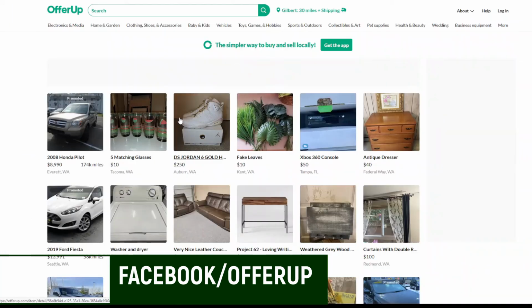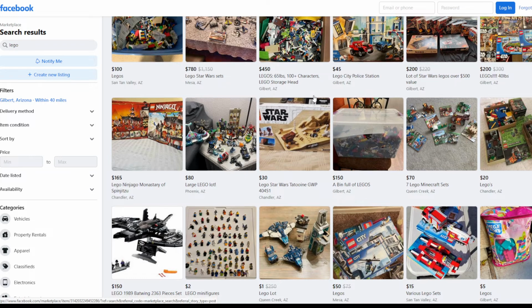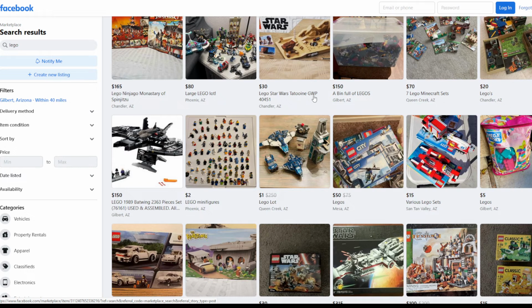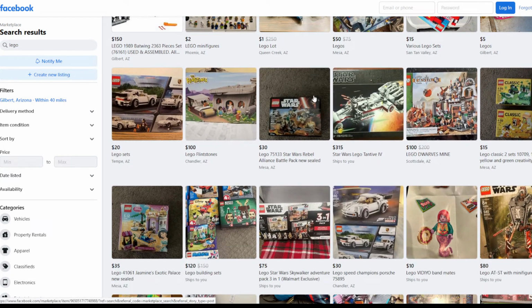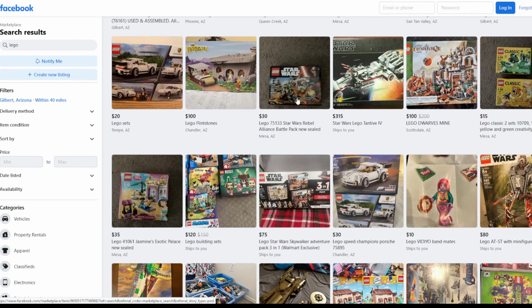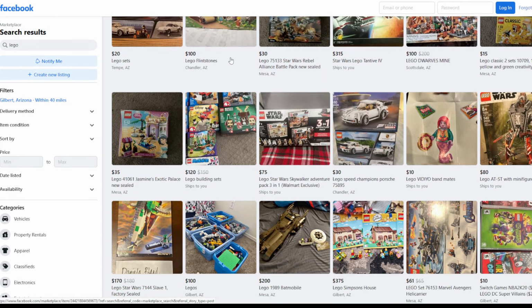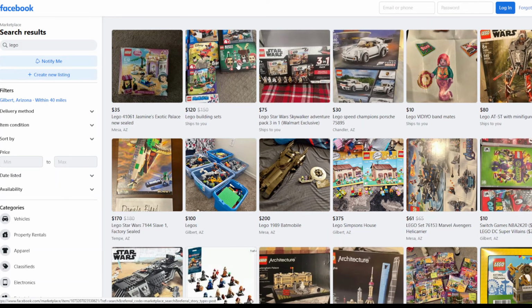Don't forget about OfferUp. These are all sites that you can put anything up for sale. It's legal, of course. And then you can meet in person if you want. Sometimes you can even ship if you want. This is in my area. You can see all the Lego sets that are for sale right now. And if someone's interested in it, they'll contact you via Facebook or OfferUp, whatever app you're listing it on. And then you can arrange a meetup of where you want to meet, as well as exchange hands and cash.